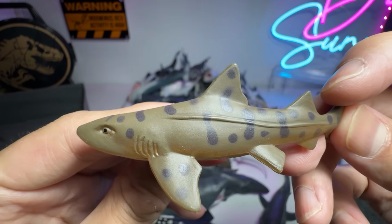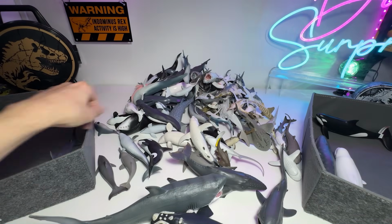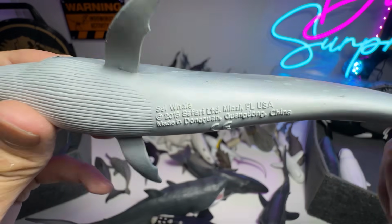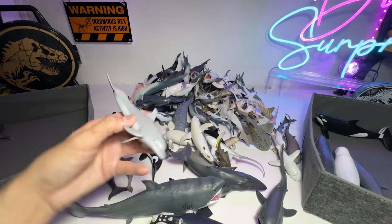This shark seems to be a zebra shark. Let's have a look. It is a leopard shark. And here we have a smaller whale figure. It is a sei whale. Nice, very nice. And what about this one?